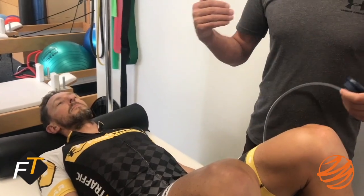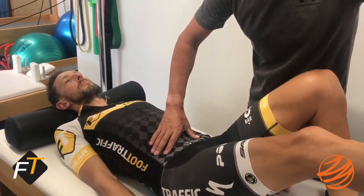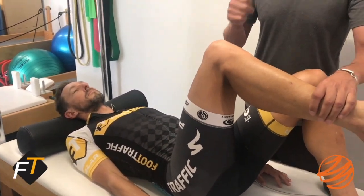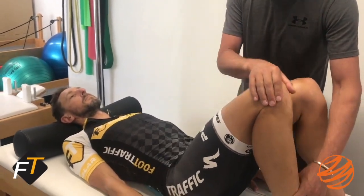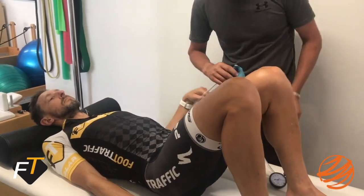Okay, so that's what we're trying to get. We're trying to get you to move through the hip joint, so the leg moves through the hip joint without the pelvis and the lumbar spine moving with it. And there is only one very specific way that we want that to happen. Okay, so lift up. Then lift your feet up, pelvis up.